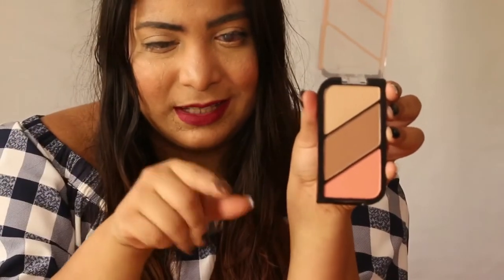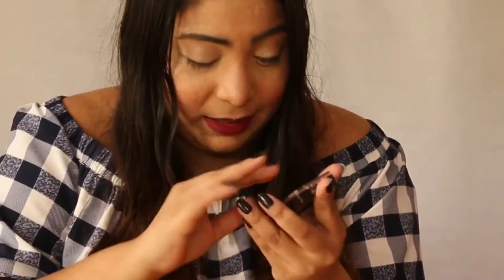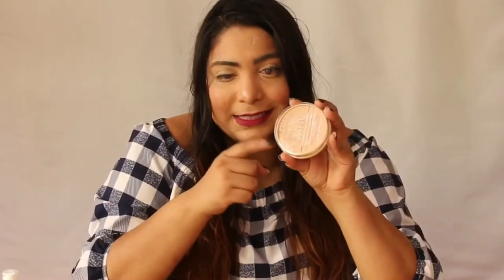That's why I ordered this, because sometimes when you're traveling and you have a last minute call for an interview or last minute appointment and you just need to quickly glam up, this is a perfect palette to keep in your bag. I really love the packaging. It's so sturdy. It has an acrylic finish. I love the rose gold copperish touch. I love the packaging. So next up, I ordered this Rimmel London Stay Matte Powder.